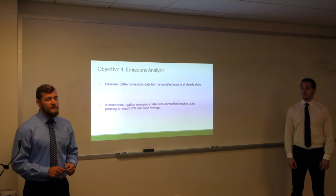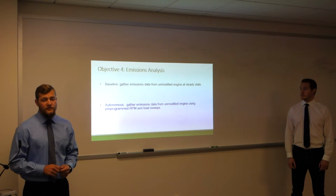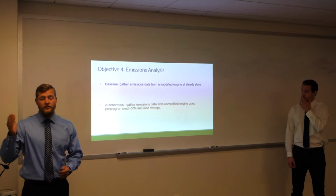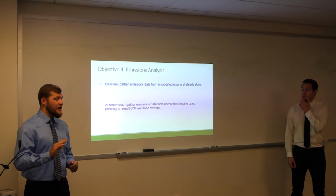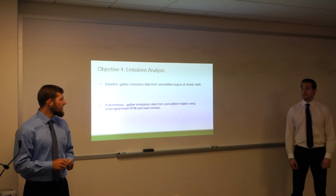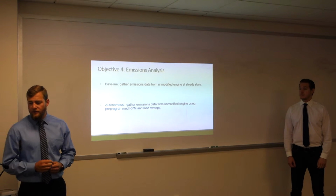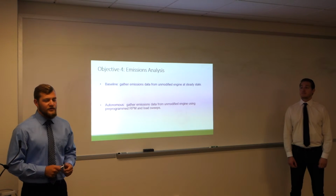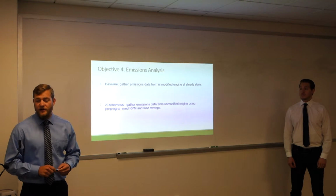And also autonomous testing, so that's where the Arduino and the throttle control came in. We wanted to be able to run certain load cycle and RPM sweeps, so we wanted to have it programmed to go a certain speed at certain loads and run completely without us touching it, so there isn't any human error and we don't have to modulate the throttle ourselves. We ran into several problems with that because, first of all, we didn't get our scooter into a place where we could actually run it. It was indoors for the longest time.